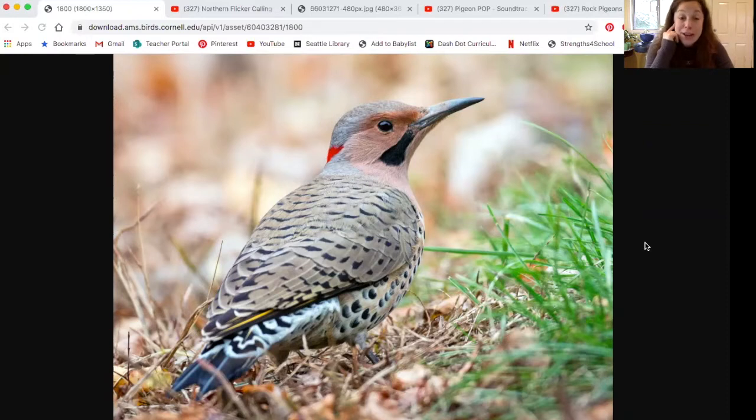Did you notice the spots all over its feathers? It has these polka dot spots on its belly and breast, and it has more of these little stripy spots on its back. Did you notice those? What else did you notice?